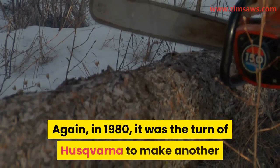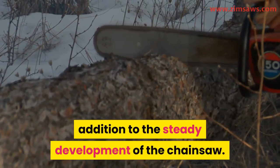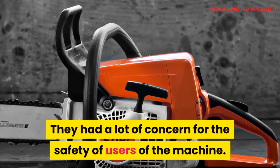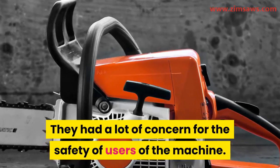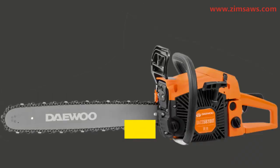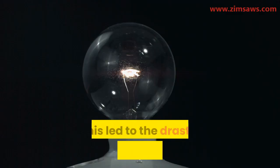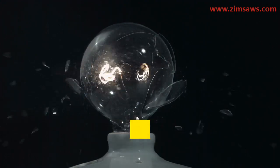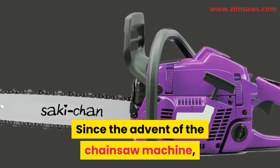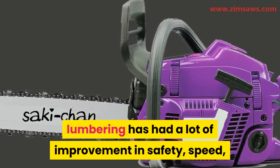Again, in 1980, it was the turn of Husqvarna to make another addition to the steady development of the chainsaw. They had a lot of concern for the safety of users of the machine. Therefore, they invented the automated chain breaker. This effectively upped the safety standard of chainsaws. This led to the drastic reduction of the number of injuries linked to the breaking of the chain.